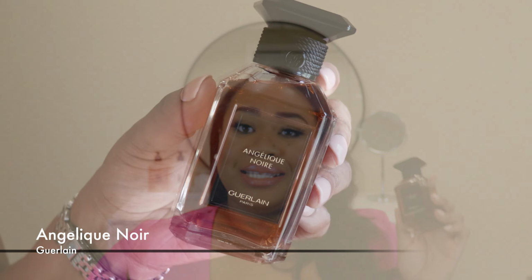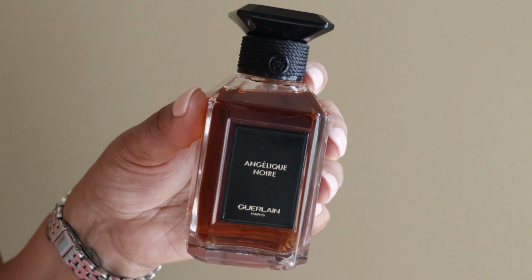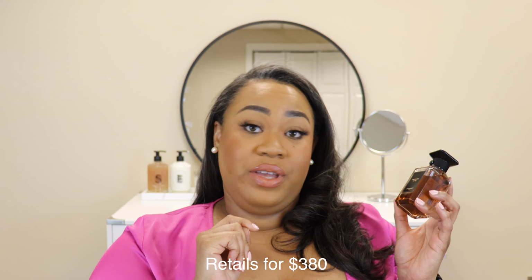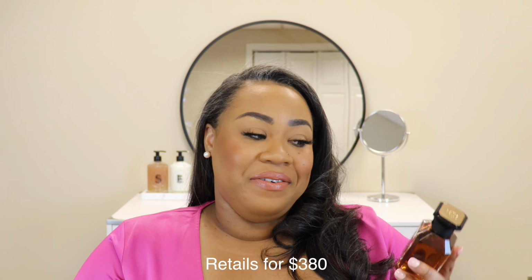Shout out to the packaging. Hello. Also, shout out to my girl Simply Aisha. I do believe she has reviewed this fragrance. Now, I thought about getting it on the website so that I could customize it, but I got it for like a little over $300 on Neiman Marcus when I signed up for the email list. So if you want a sale, definitely do that.